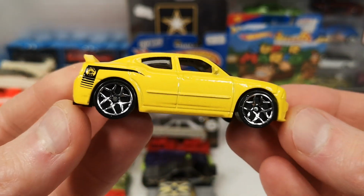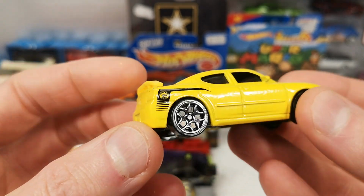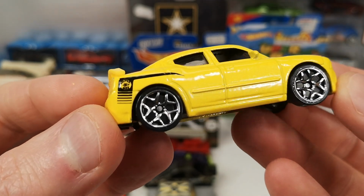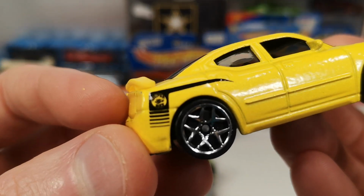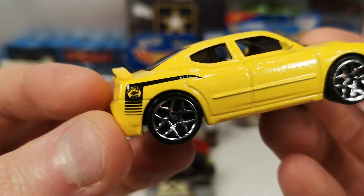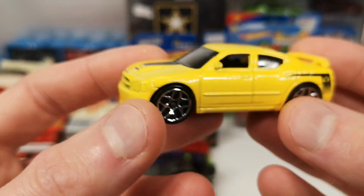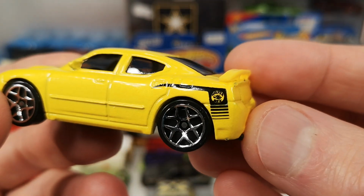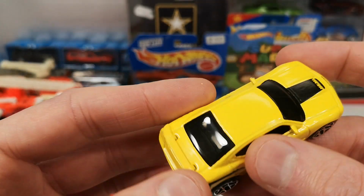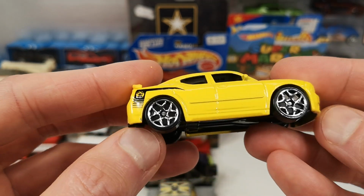This one looks a bit tuned because it seems like it's a little bit too short. The plastic spoiler on the back. I don't know what that says. I can't read that. Something like Mopar? I don't know. Hemi, Dodge. For the first example I have of this casting. Never seen it before.